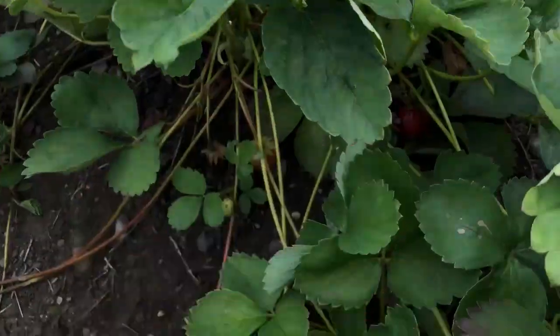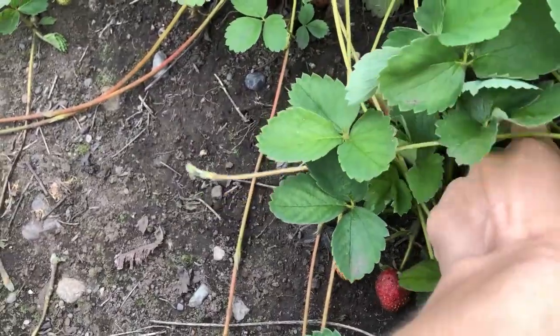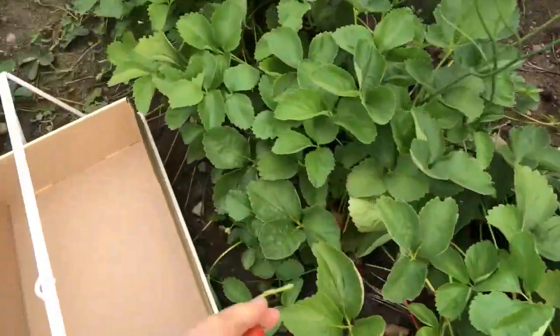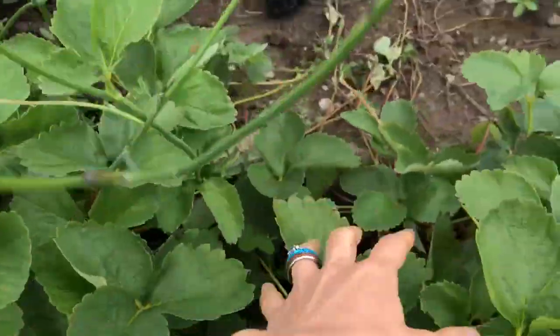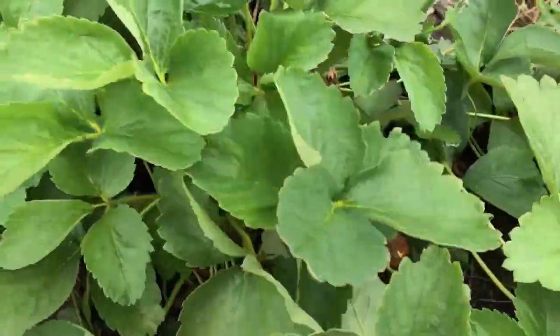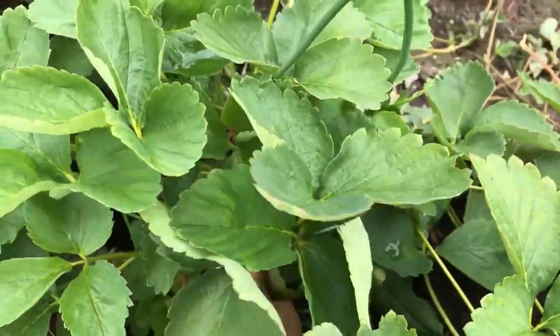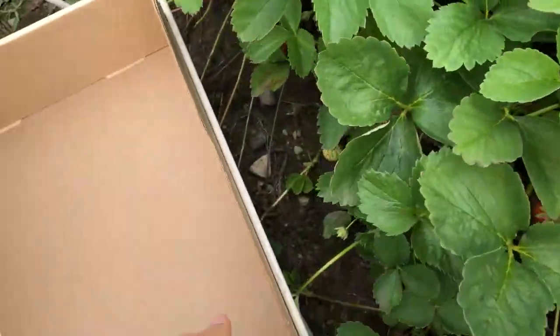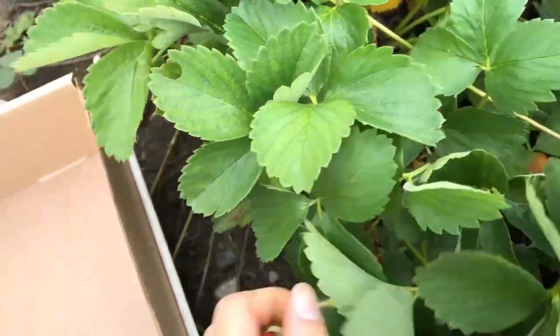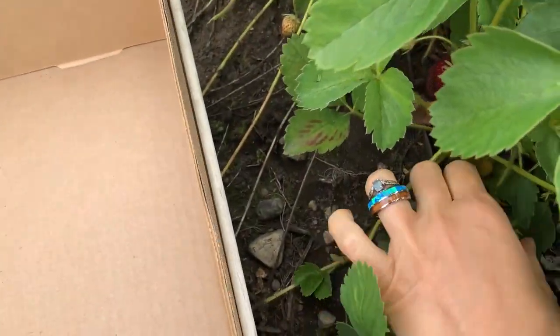Remember, you collect from here, okay? Pick from this, not this one, ours, okay? Look, you collect from that side. Darling, but I can eat it. Yeah, make sure it's not sandy. No sand. Okay.